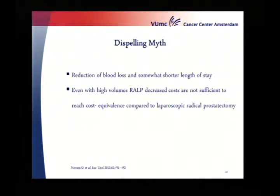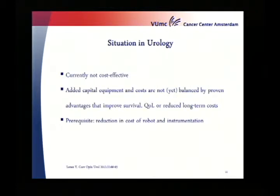So if we try to dispel this myth, there is a reduction of blood loss and somewhat shorter length of hospital stay. But even with the high volumes of robotic-assisted procedures, the decreased costs are not sufficient to reach cost equivalence compared to the usual laparoscopic radical prostatectomy. I don't invent this, of course. This is just out there in the urologic literature.